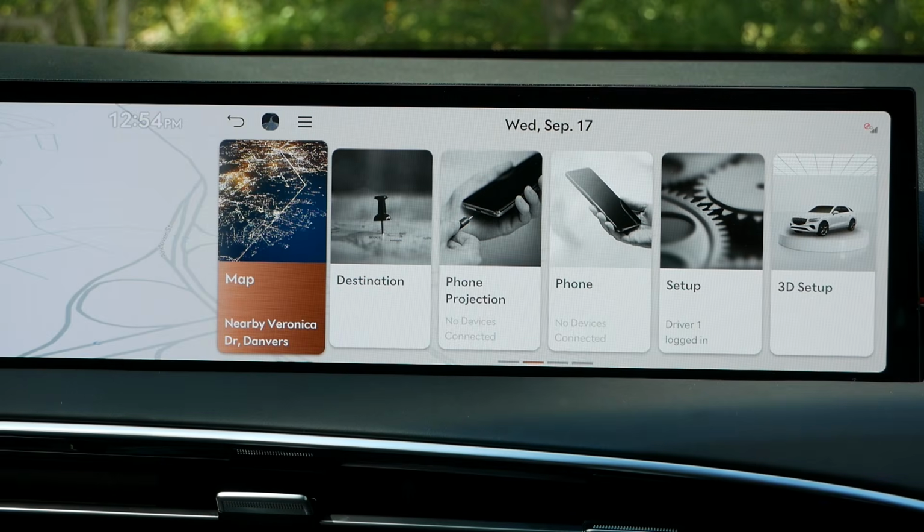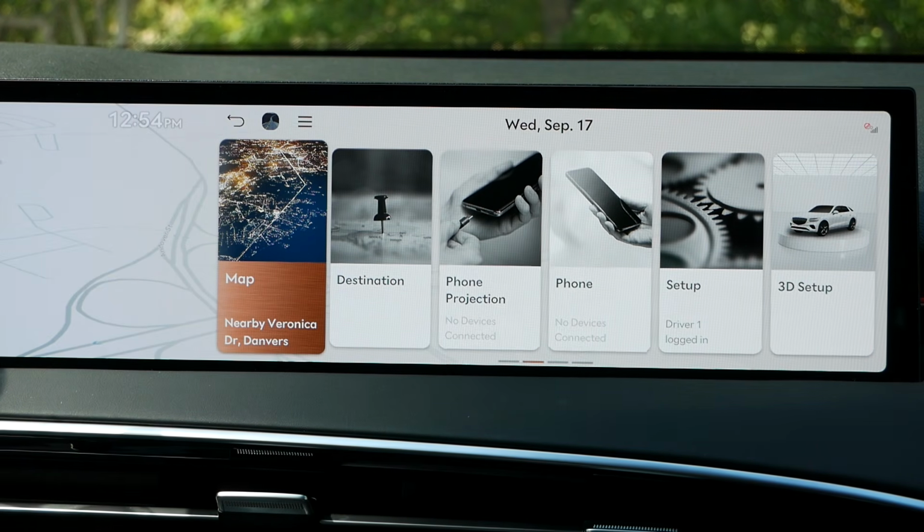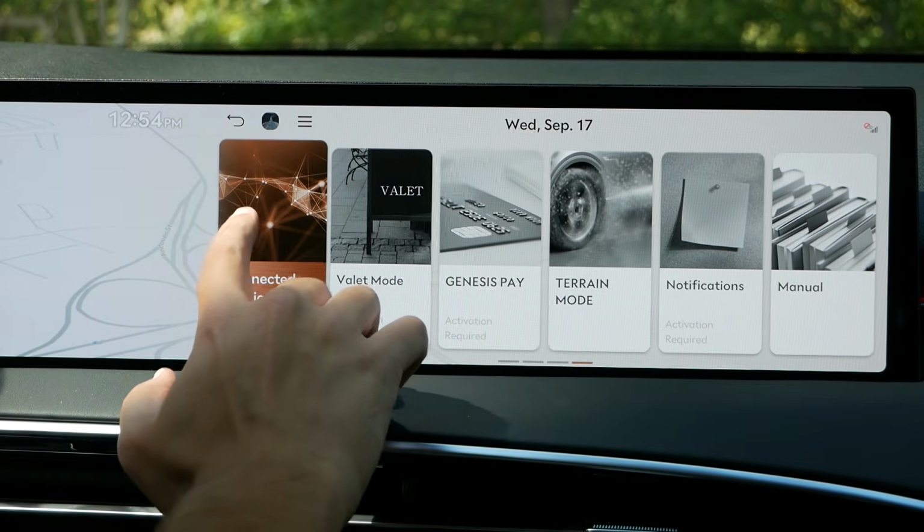Now, as you take a look at the infotainment system, once again, you can see some software sharing between Hyundai and Kia making its way into Genesis, but it's not the same, though. So you are going to have Apple CarPlay and Android Auto compatibility. But you've probably seen this widget layout before, but the difference here is that each widget has its own thumbnail, which I think is pretty cool.